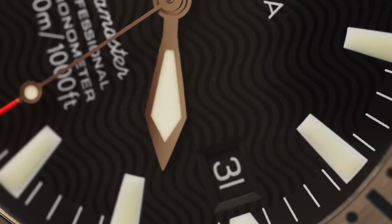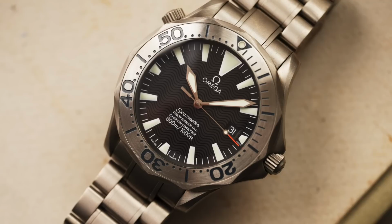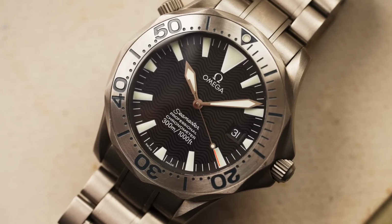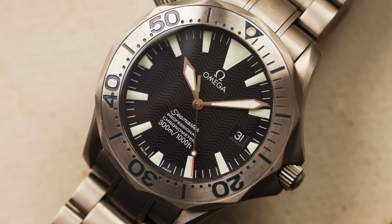The focal point is clearly on the hour markers and the minute hand, this kind of oversized, large, broadsword minute hand. It's very easy to read and tell time against, and again, all these things make it a very practical, easy watch to wear every single day.